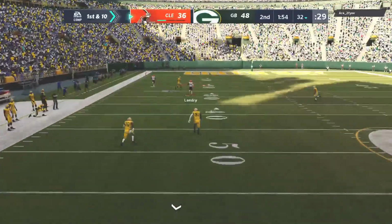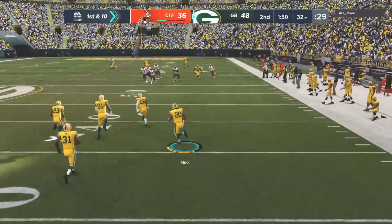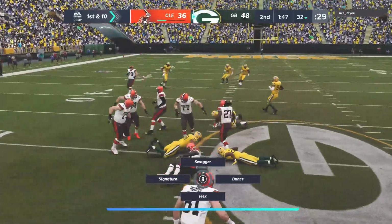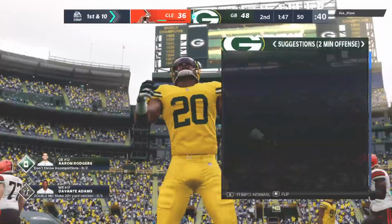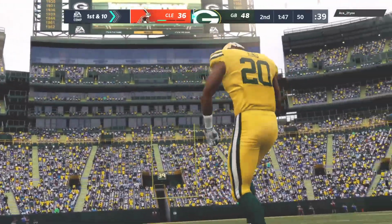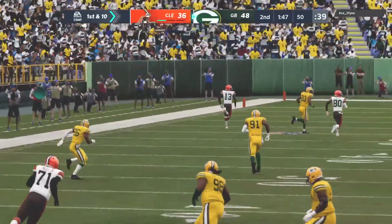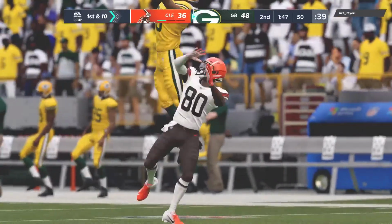Rolling to his left. He's going to look deep now for Landry. And now here is another interception. Kevin King with a pick. And he will bring this all the way back out to midfield. The interception woes, they just continue to mount. He's thrown 5 picks. At this point, you got to be thinking, is it something between the ears? I think a confidence hit does occur once you start getting those numbers up there a little bit.